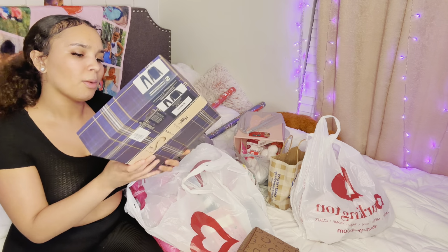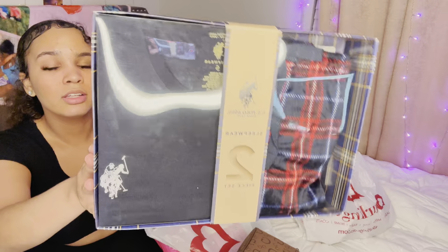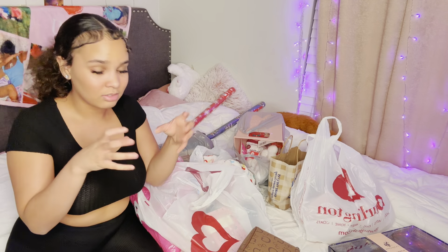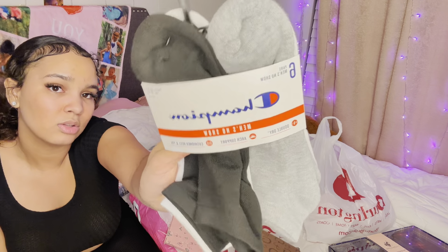I got this pajama set. It's a US Polo pajama set for my boyfriend. Ross and Burlington Coat, they have some cute little gifts, like little sets for men and stuff. So also I got these Champion socks for my boyfriend as well, a little six pack.